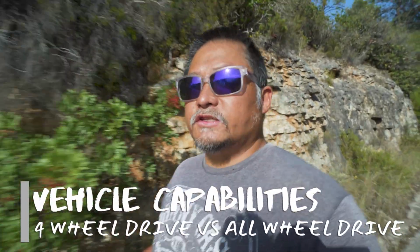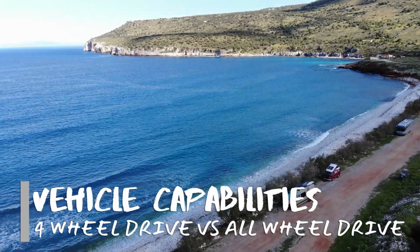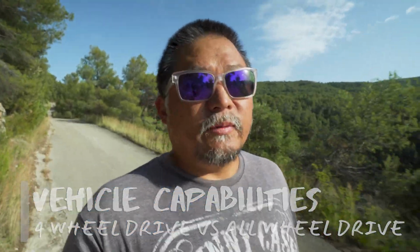Now, the Sprinter van's four-wheel drive system may not be as robust as the F-250 Super Duty's four-wheel drive. It is actually considered a commercial grade system. There's a couple different four-wheel drive systems in Sprinter vans, so depending on which one you have, you may have the one that's not for commercial use. The way to know is whether you have low range or not. We do have the version with low range, so it is a robust commercial system.